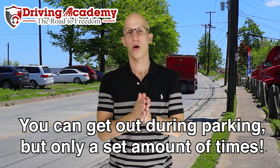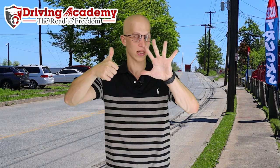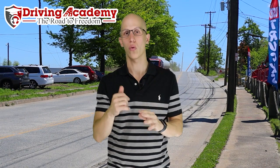So for instance, there's up to 6 different parking maneuvers that they can test you on. There's going to be straight line backing, offset back to the right, offset back to the left, parallel parking driver's side, parallel parking passenger side, and alley docking. And that is 6. When it comes to the test itself, the examiner is going to test you on 3 of those. It's definitely going to be a straight line back, it's going to be one of the offsets, and then it's going to be either a parallel parking or an alley docking. You have no idea which one is going to be until the test day itself. The examiner has full control on what he picks.